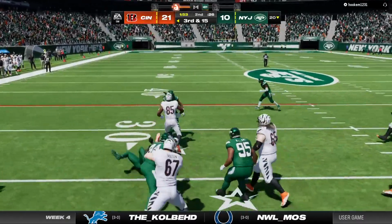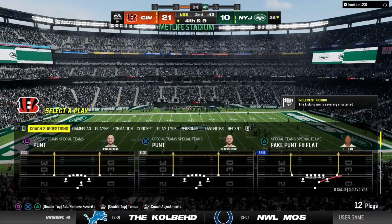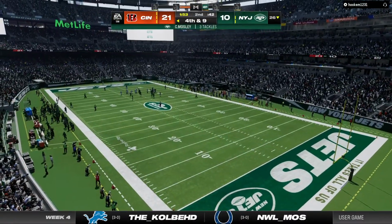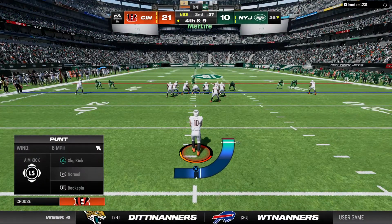On 3rd down, they're going to run for it here. And this will not get close to the first down marker as he's brought down at the 26. It's a pickup of 6, but it's not going to be enough. And the punt team's going to be summoned on 4th down.